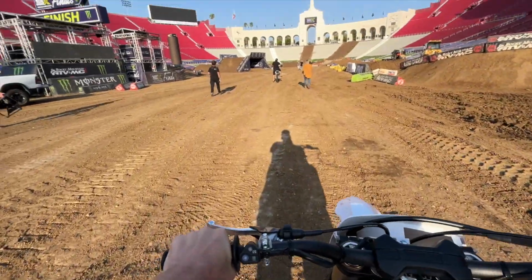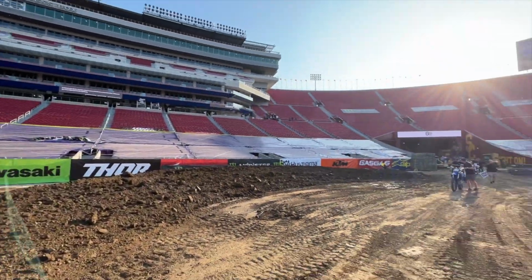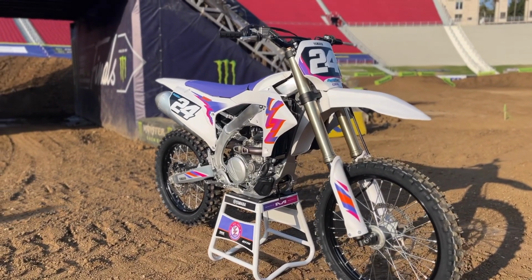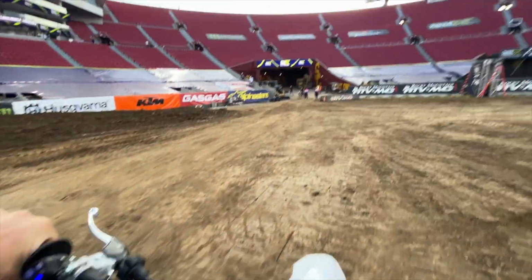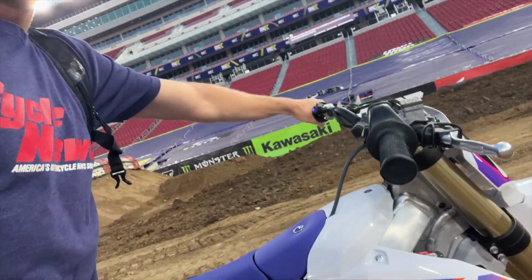So this is cool. Photo shoot inside the stadium. Look at that. So sick. Pretty sick. When else are you going to get to push a bike around inside the Coliseum? Photo's done. It's Thursday. I'll catch you guys Tuesday for the real ride day, see how this thing actually works. It looks so sick and I'm actually digging the white. It's growing on me. All right, catch you guys.